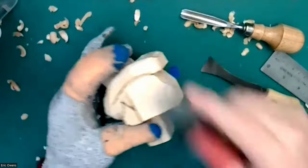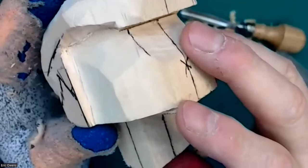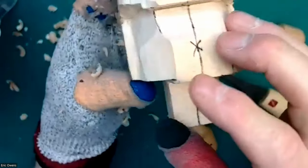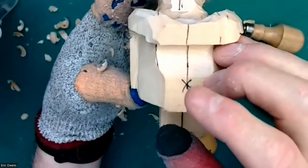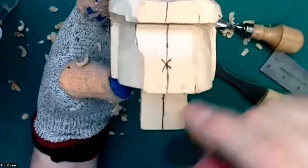What I'm going to do is I'm just going to get real heavy, and I'm going to take off a lot of this wood here. I want a lot of this wood gone because it doesn't match the head. The width of the head doesn't match the width of the hat. You can see how they're offset right there. So I want to take wood off here and wood off here.